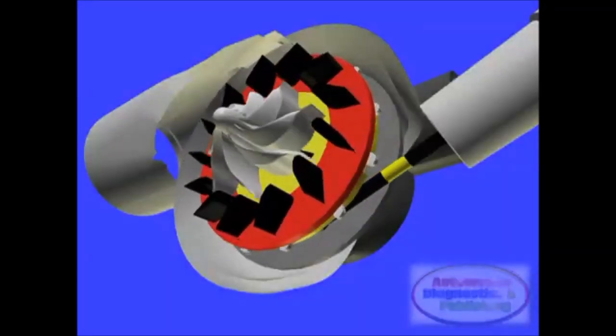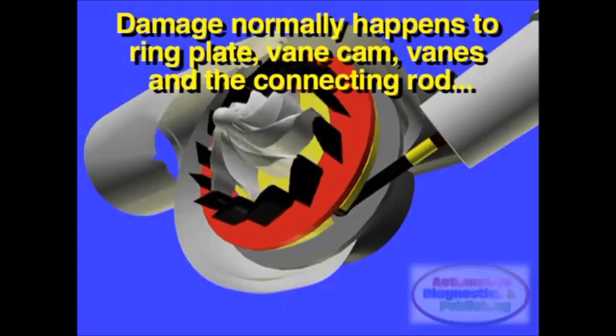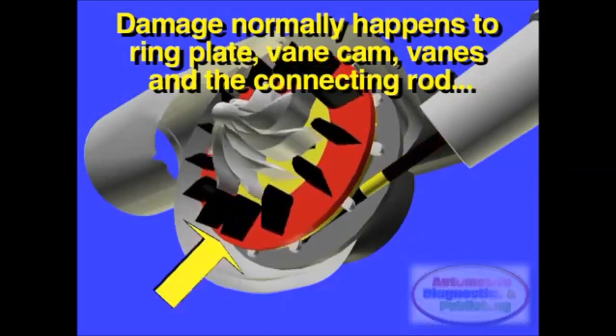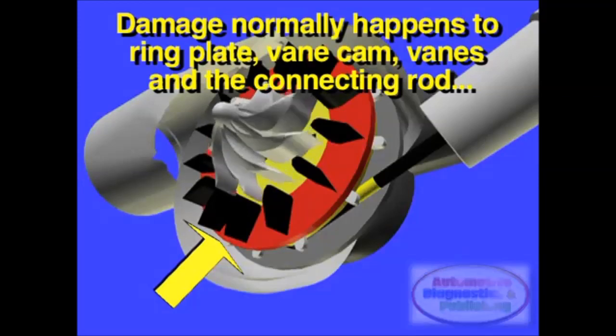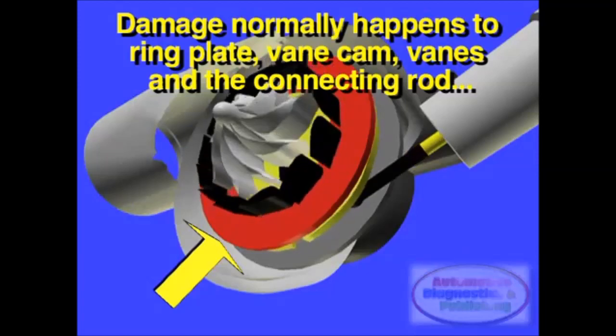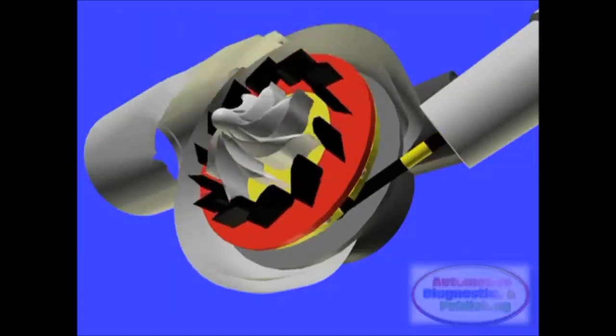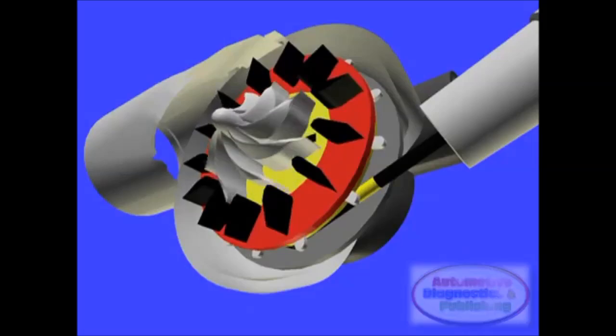Common failures associated with the variable geometry turbochargers are related to damage to the ring plate, the blades, or vanes, and the connecting rod mechanism. It is somewhat common to pull the turbo apart and clean up rust and soot that causes the vane system to bind and cause drivability problems.